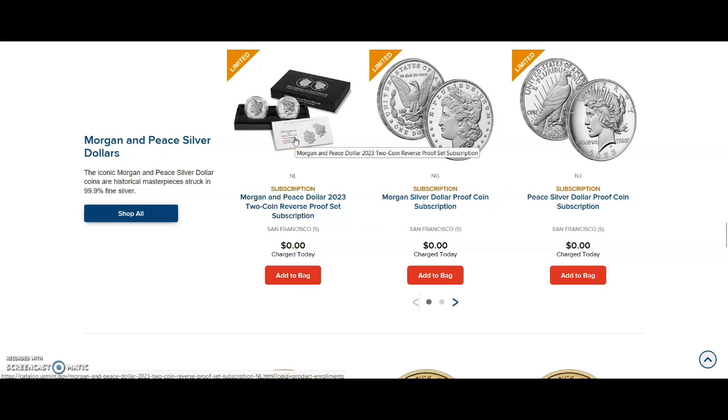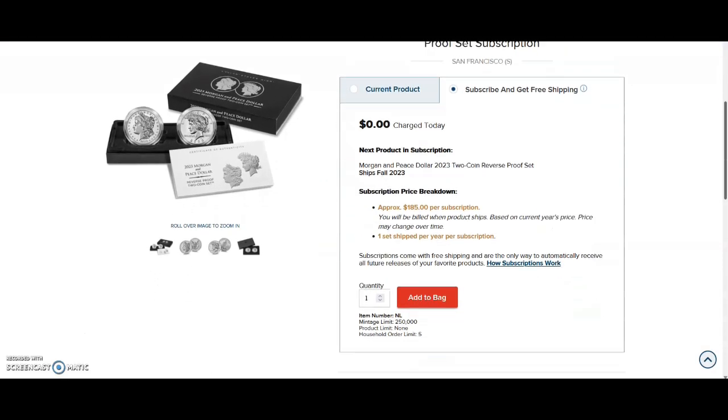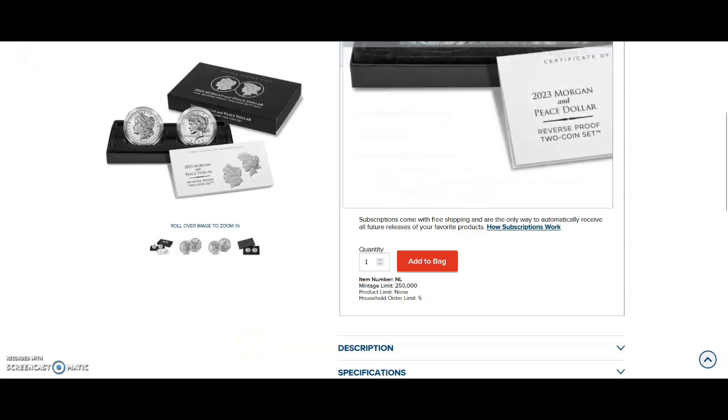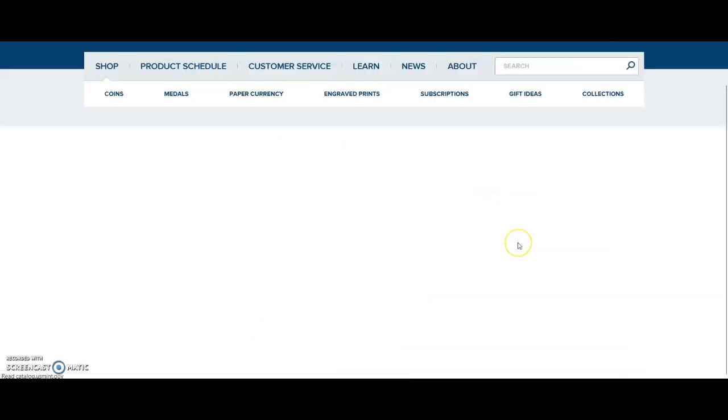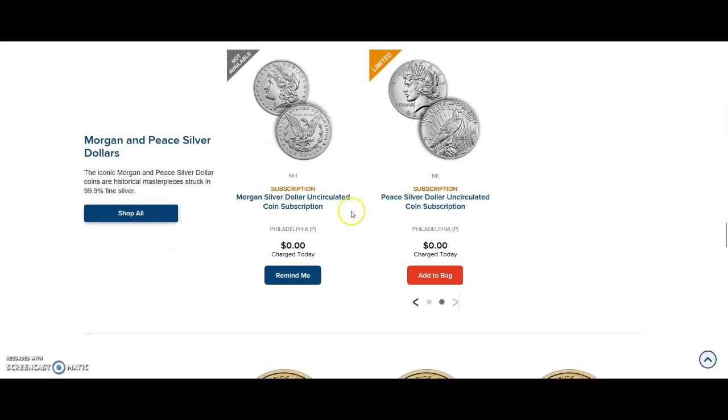Now, the reason why these haven't already gone to Remind Me is because of the household order limit of 5. I fully believe if this was a household order limit of 25, the 2-coin reverse proof set would probably have already been long gone well before the uncirculated Morgan and Peace silver dollars would have been unavailable.